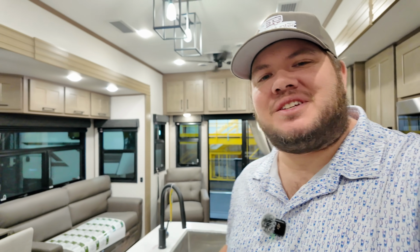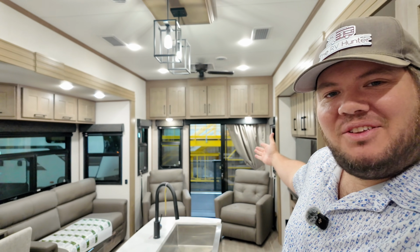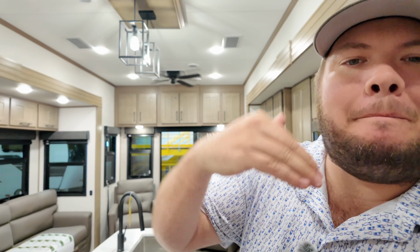5 slides, a loft, dishwasher, a mid-bunk room that easily converts into an office. Plus, this RV has a patio. Let's check this thing out.